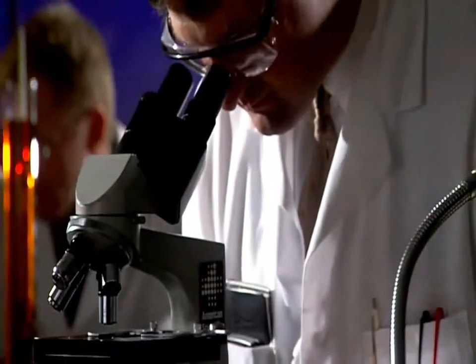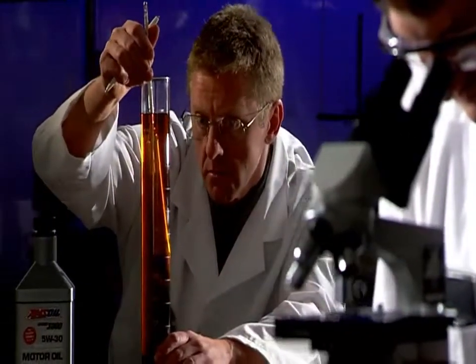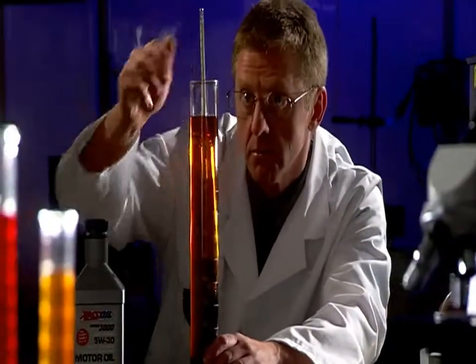The key, and one of the real advantages that Amsoil has as a company, is we can sit down, look at the application, and then select the type of synthetic base material or blend of synthetic base material that will provide the greatest level of performance and benefit for an application. We are not restricted by the use of only one type of synthetic material. We can go out and make sure that it's the best.